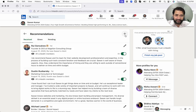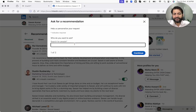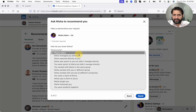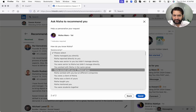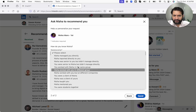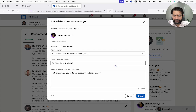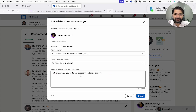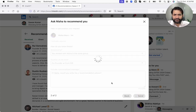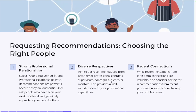And when I ask for a recommendation, I would click on receive, ask for a recommendation, search for people like Nisha Moore, continue, relationship, Nisha manager, senior Nisha, but you work with Nisha in the same group, you worked with you, mentor you, US students. So let's say you work with Nisha in the same group, co-founder at Evolve, and you can personalize your message right here and send it to Nisha. Nisha would be receiving this message asking for a recommendation.